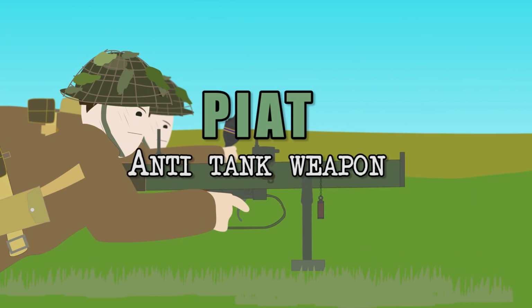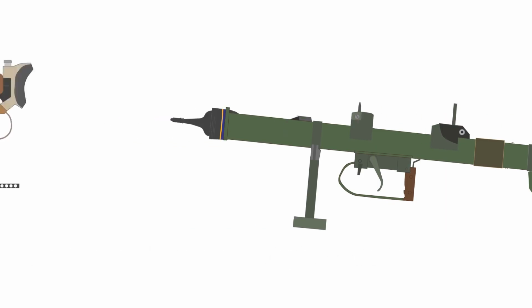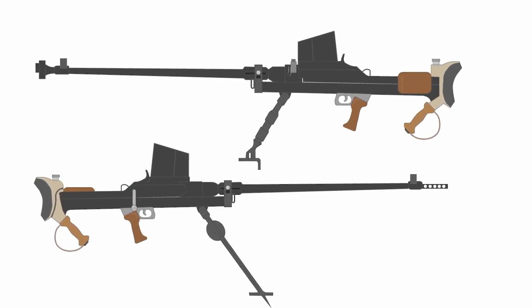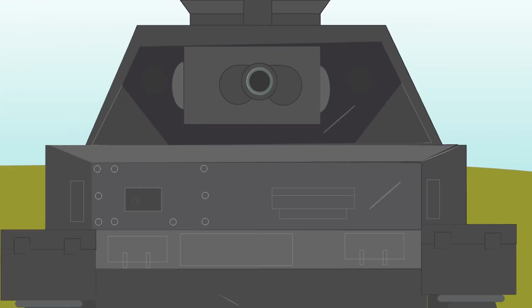PIAT, Anti-Tank Weapon. PIAT stood for Projector, Infantry, Anti-Tank and was the main British anti-tank weapon of World War II. British soldiers were equipped with the Boy's anti-tank rifle. Even during the early stages of the war, the Boy's rifle, as well as other anti-tank rifles, were considered obsolete. It had insufficient power to penetrate the average tank armor, so it was clear that it had to be replaced with a more powerful weapon.